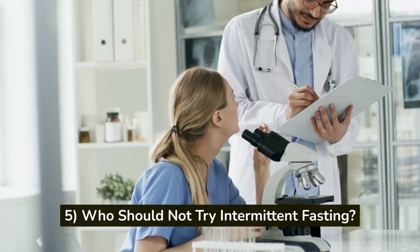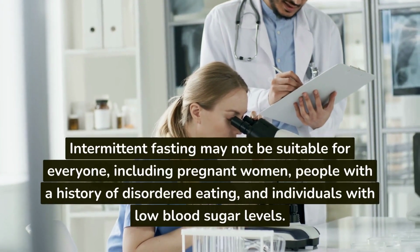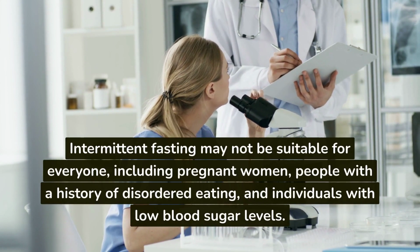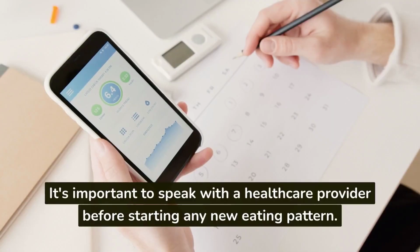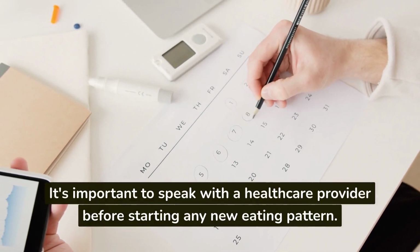5. Who should not try intermittent fasting? Intermittent fasting may not be suitable for everyone, including pregnant women, people with a history of disordered eating, and individuals with low blood sugar levels. It's important to speak with a healthcare provider before starting any new eating pattern.